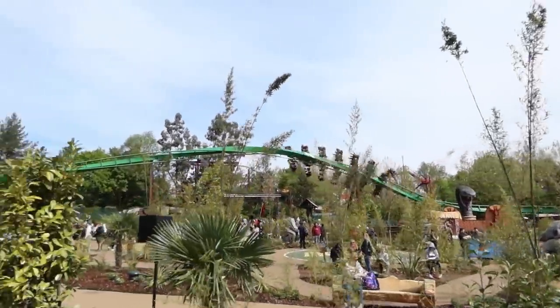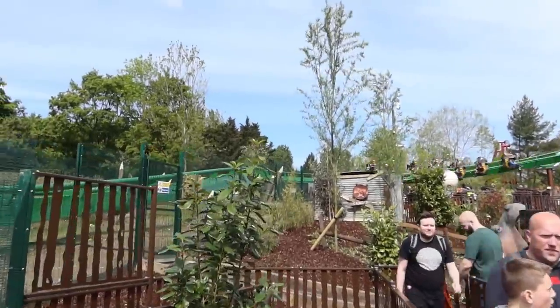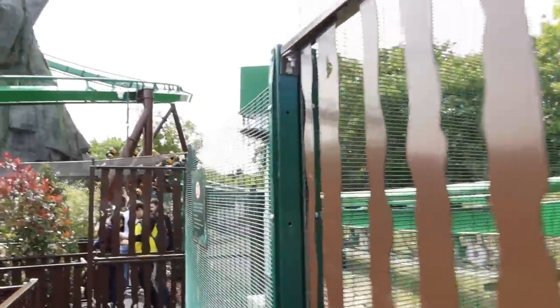At least you can watch the coaster from the queue line. I do like that a lot. This will be a great view. Down to that second booster launch. Oh, I love the sound of the LSMs.